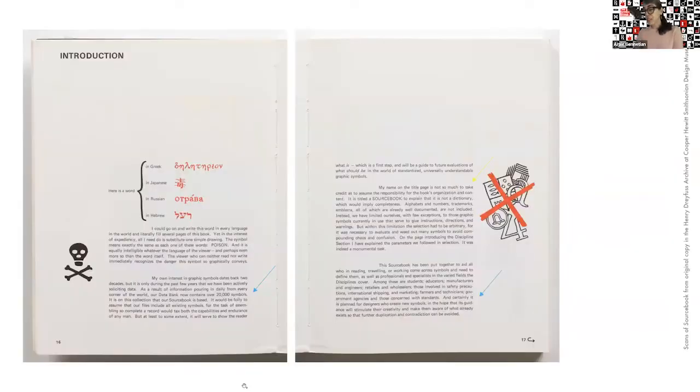Introduction. In the introduction, Dreyfuss refers to his own interest in graphic symbols and how the databank now contains over 20,000 of them. He writes, "My name on the title page is not so much to take credit as to assume the responsibility for the book's organization and content. It is titled a sourcebook to explain that it is not a dictionary, which would imply completeness." And another paragraph states, "And certainly it is planned for designers who create new symbols in the hope that its guidance will stimulate their creativity." Slide 12, please.